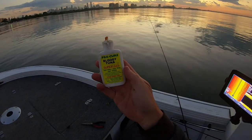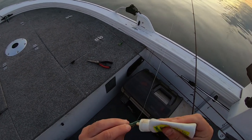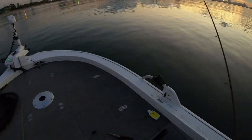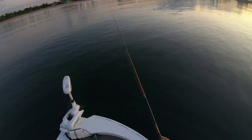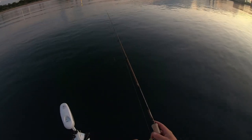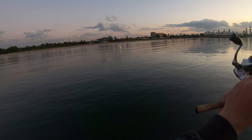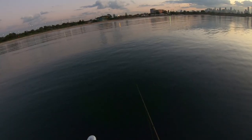Procure Bloody Tuna super gel, magic stuff. Love scents, just masks up any human odour and petrol and things like that. And especially when it's dark, they might not be able to see it, but they might be able to smell it. So, all right. So this is a Munroes 2.5 paddle tail.